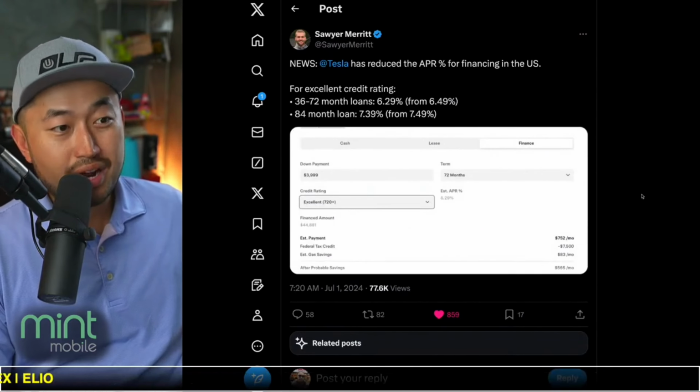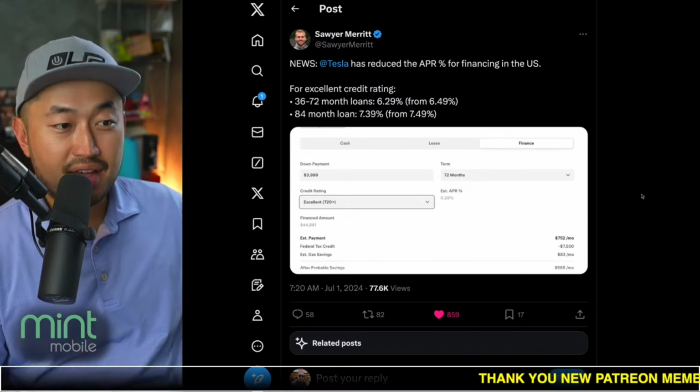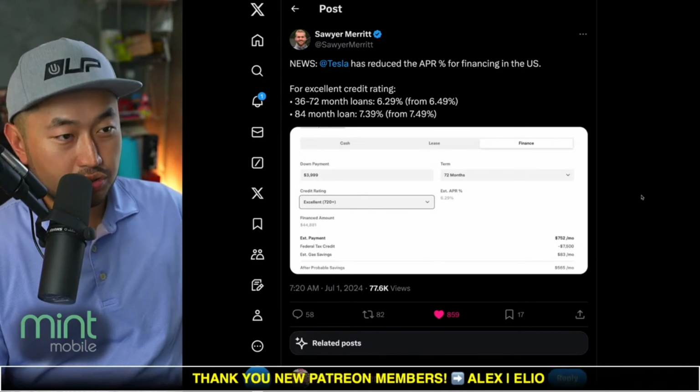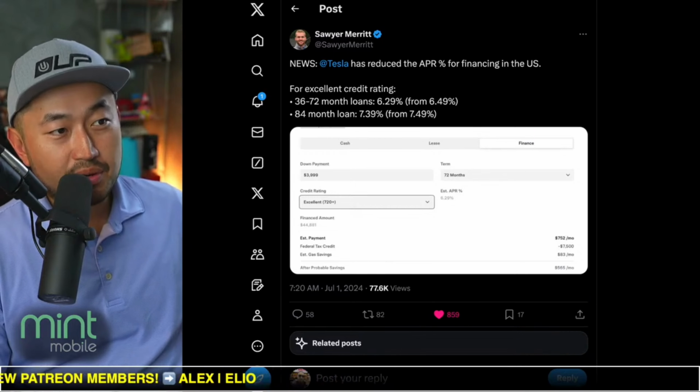If you're looking to try and get this offer, it should already convert. You just might have to reapply, or you might have to email Tesla financing to get this new offer onto your account so that you're ready to go. But definitely some pretty interesting stuff. Let me know what your thoughts are on it.